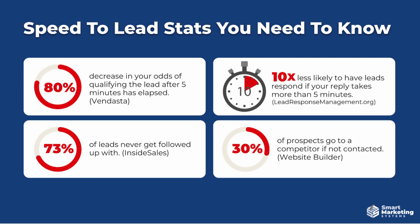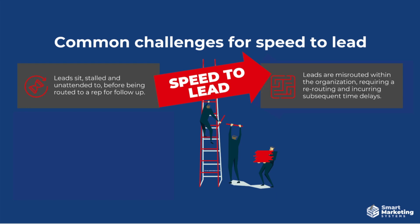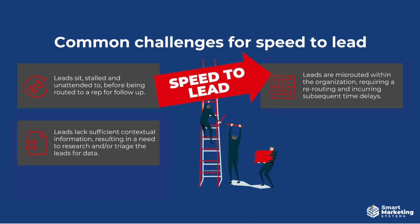30% of prospects go to a competitor if not contacted, as they should. Some common challenges for speed to lead. Leads will sit, stalled, and are unattended to before being routed to a rep for follow-up. Leads are misrouted within the organization, requiring a rerouting and incurring subsequent time delays. Leads lack sufficient contextual information, resulting in a need to research or triage the leads for data. After leads are correctly routed, the sales rep delays in following up.